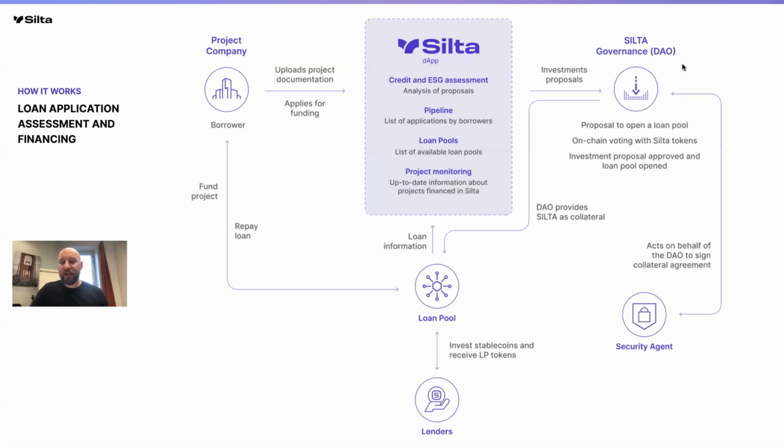So let's say the DAO votes positively. In this case, a collateral agreement is signed between the security agent and the project company. And we issue those Silta tokens into an escrow account, which are held there. So the project company never touches these Silta tokens that are used as collateral. They don't physically have them themselves. They're in an escrow account. The loan pool is opened. And we're working with a number of big DeFi protocols to do this. We're in deep discussions with one in particular that we intend to launch on, and there'll be a press release about that soon.